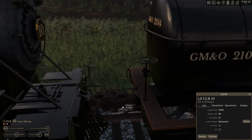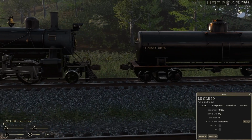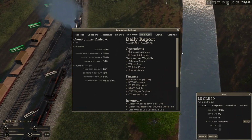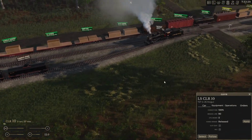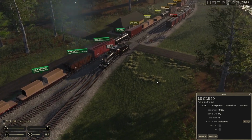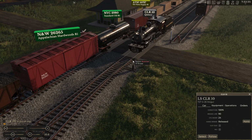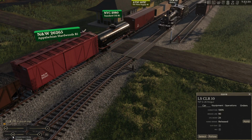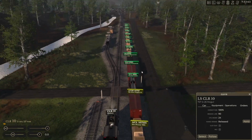Brakes. Disconnect. Reverse. Oh. I'm still at 93% safety. Guys, I will look it up and I will see you guys at the next one.